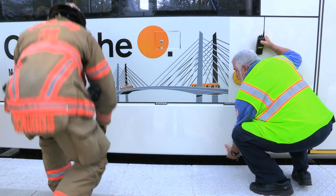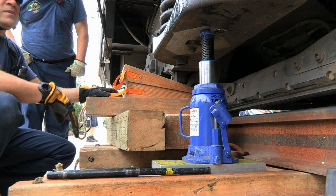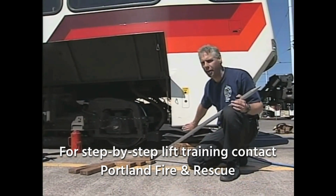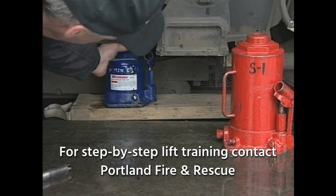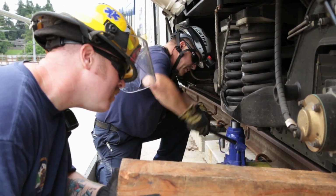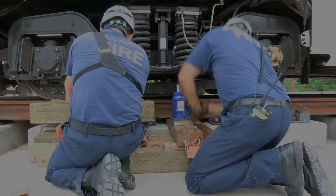You can get a key from the MAX operator or use a Leatherman tool to remove the large panels to get to the lift points. These are diamond plates located on the bar between the middle of the outside wheels. Portland Fire and Rescue has produced a separate training module that has step-by-step instructions on lifting a light rail vehicle, including the required equipment. Lifting a MAX train requires coordination and keeping the car level. Communication directly between the personnel involved is critical for your safety.